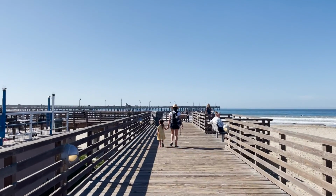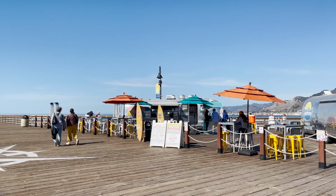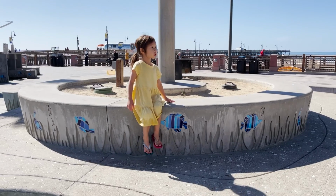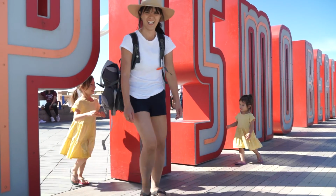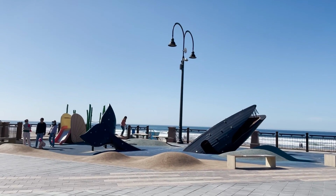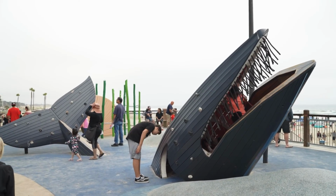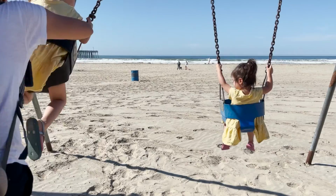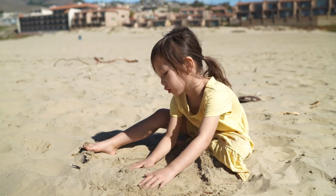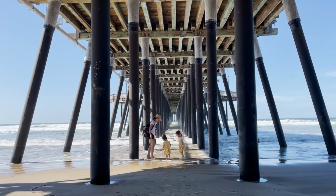If it's your first visit, you might want to check out the Pier Plaza. Completed in 2020, the Pier's refreshed area is a welcoming spot for visitors. There, you'll find a great picture opportunity with the city's namesake sign and a small whale-inspired playground off to one side of the boardwalk. If you head under the pier, you'll walk on some of the finest sand we've experienced on the coast, which stretches on for quite a distance during low tide before it touches the ocean.